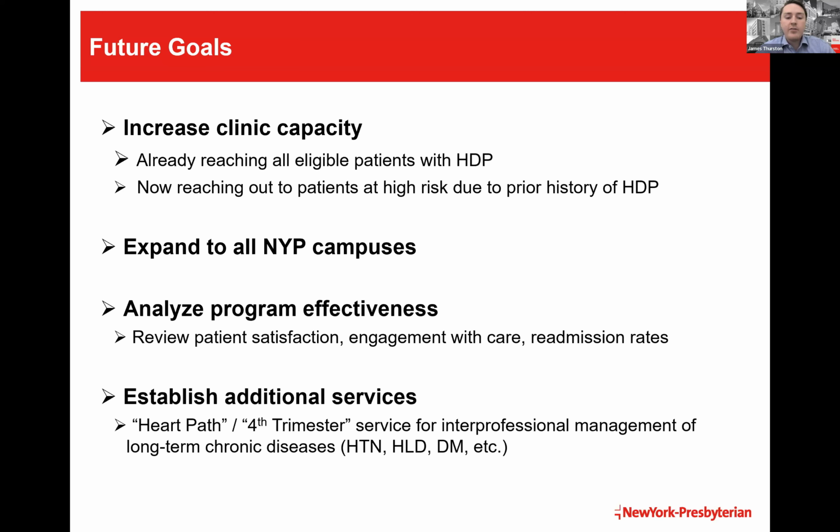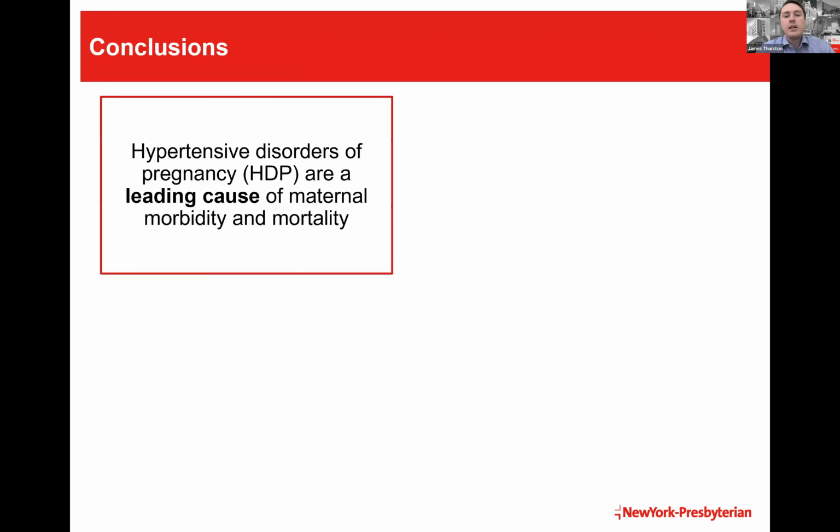We're starting what's called the Heart Path fourth trimester service, which includes interdisciplinary management of long-term chronic diseases. For these patients who maybe have a newer existing diagnosis of chronic hypertension, maybe they have newly diagnosed hyperlipidemia, or they had gestational diabetes that still requires management, we are starting the service in the after-postpartum period to manage their chronic disease states on a long-term basis. So that's something also in the pipeline.